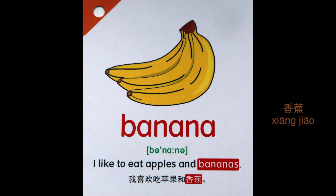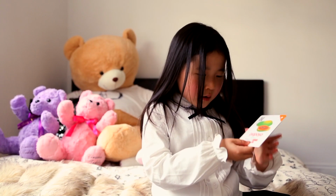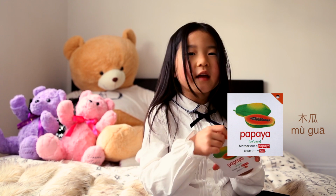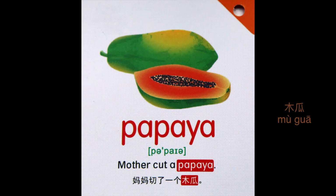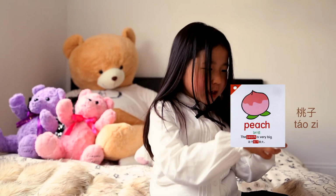香蕉，香蕉。I like to eat apples and bananas. 我喜欢吃苹果和香蕉。 Papaya. In Chinese, we say it in 木瓜. 木瓜，木瓜。Mother cut a papaya. 妈妈切了一个木瓜。 Peach.